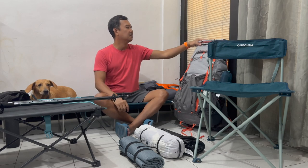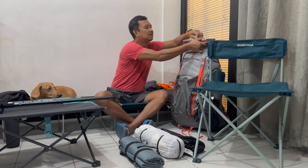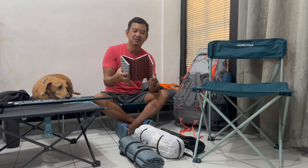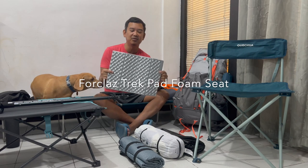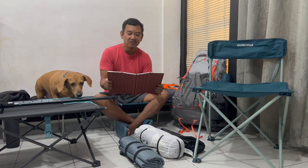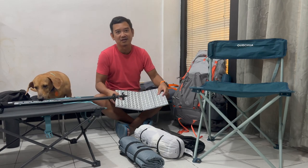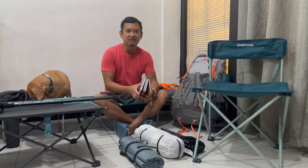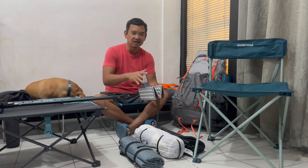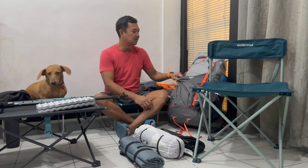Okay. So, this is a pad. You know, you normally use this in between hikes, no? Pag medyo pagod na kayo, pwede mo siyang gamitin upuan para hindi ka directly nakaupo sa ground. So you are protected from moisture and yung uneven na ground.